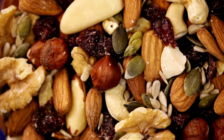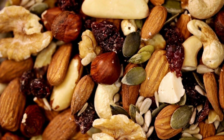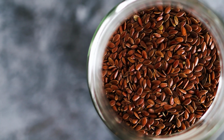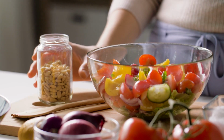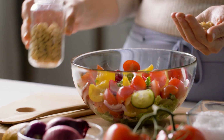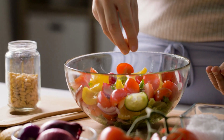Number 8. Nuts and seeds. Nuts and seeds are nutrient-dense foods that can be easily incorporated into a keto diet. Options like almonds, walnuts, and flax seeds are low in carbs and naturally sugar-free. They provide healthy fats, fiber, and essential vitamins and minerals, such as magnesium and vitamin E. Snacking on a handful of nuts or sprinkling seeds on your salads can add texture and flavor while keeping you on track with your carb restriction.